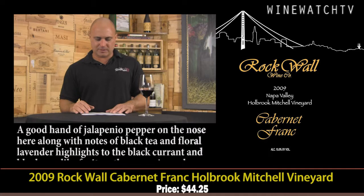The Rockwall Cabernet Franc from Holbrook Mitchell Vineyard. Cabernet Franc can be tough to make as a single varietal. Only 119 cases made by Kent Rasmussen. Sorry, Rosenblum. This is his new label here, Rockwall. And you get a good hint of jalapeno pepper on the nose here, which you don't really know.